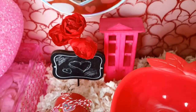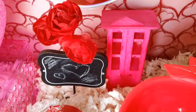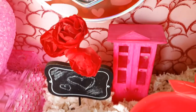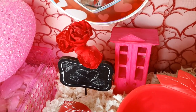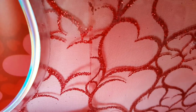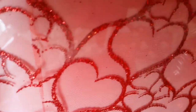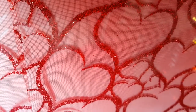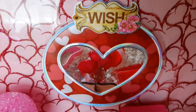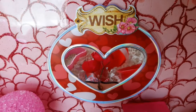And just behind the chalkboard sign is a cute little pink armoire, hand-painted by myself using washable Crafty Kids tempera paint. Now moving on to the very back, you'll notice the background which I made from plain white photo paper from the Office Depot or Staples, and red glitter heart lace material from the dollar store. And then I place this pretty mirror sticker with a wish sticker on top of it for added fun.